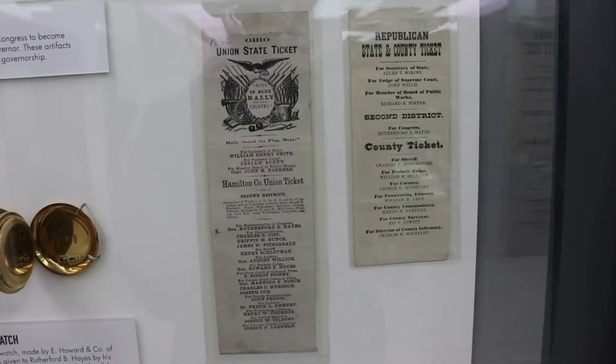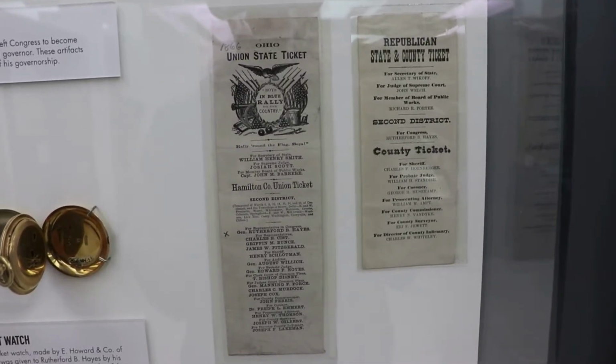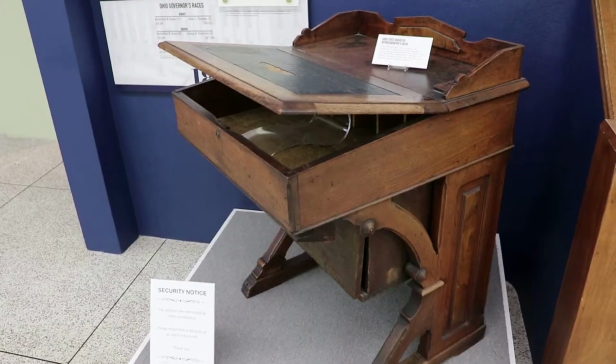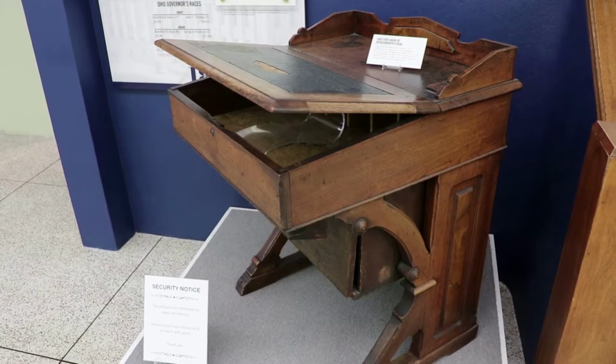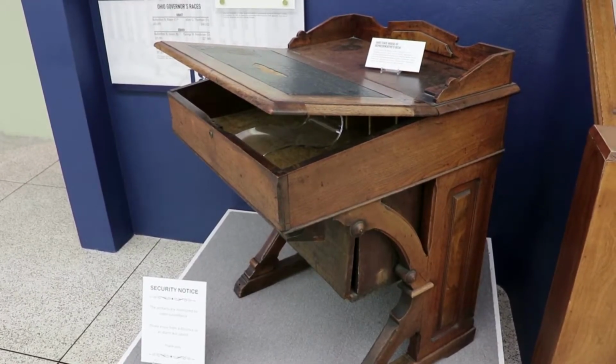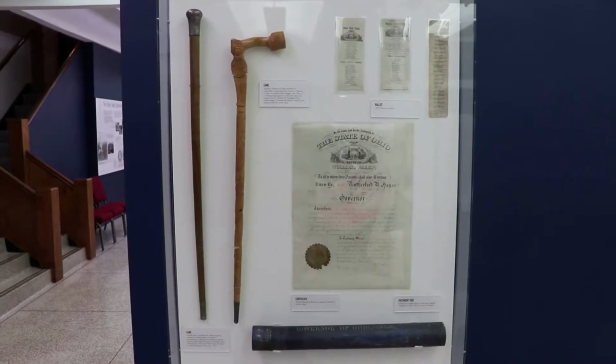Hayes actually ran for Congress with the National Union Party, a coalition of Republicans and Democrats who supported the Civil War. He resigned from Congress in 1867 to run for governor of Ohio, on a Republican platform which did include equal rights for black Ohioans. He served 2 terms as governor and retired in 1872.